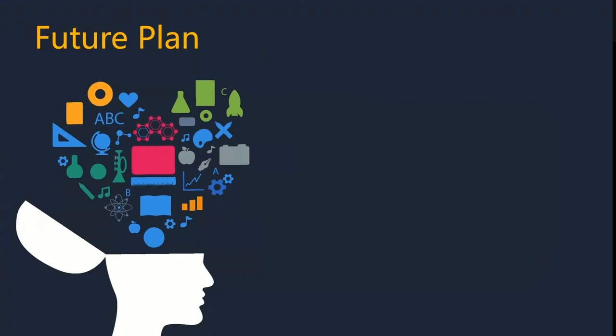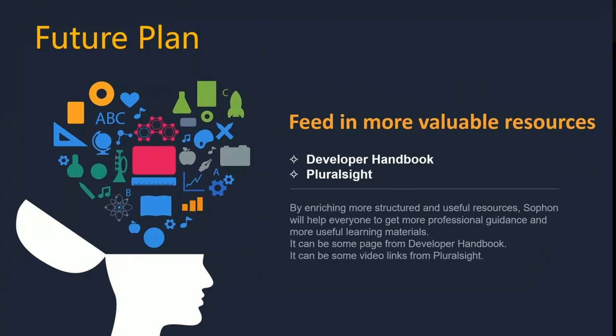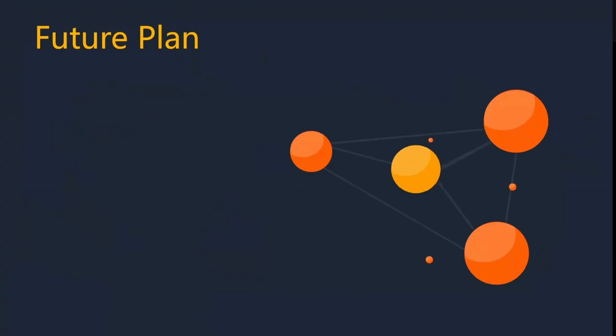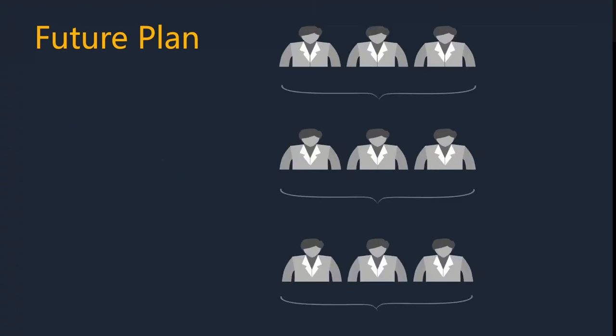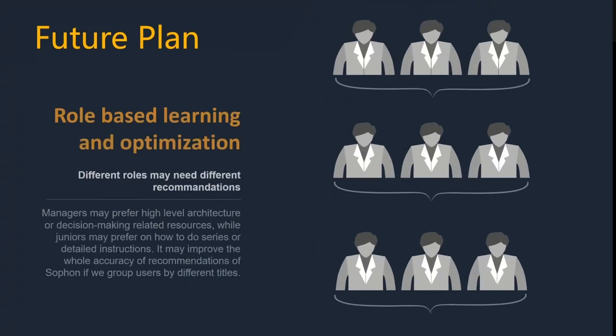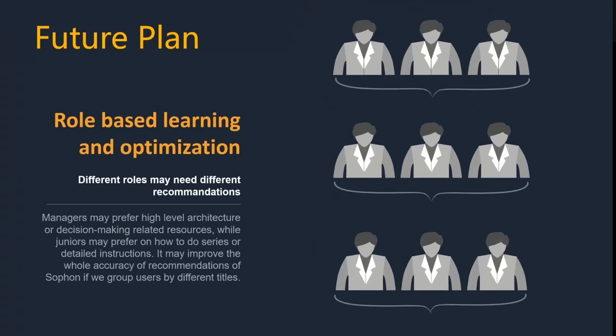We also have some future plans. Firstly, we will feed in more valuable resources like developer handbook, Pluralsight, etc., to offer users more professional guidance. Secondly, we will provide feedback insights to content providers to level up recommendation accuracy. And lastly, we will optimize our machine learning methods to provide role-based suggestions.